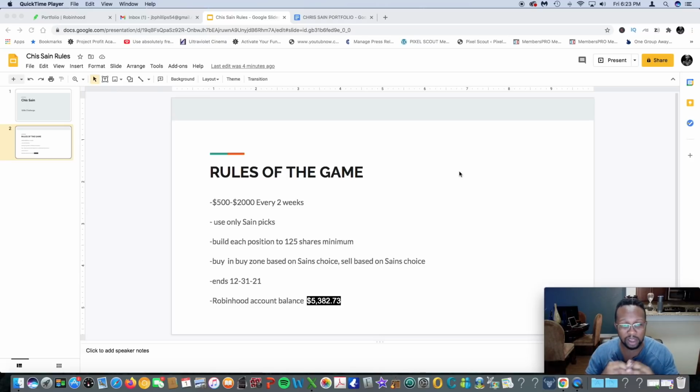And as of right now, I do have some stocks in my Robinhood account, so just take note of that balance. That way you guys can know, just deduct 53,82.73 from my account as we move forward, so you can tell the growth and how much money I'm truly making by 12/31 of this year. So let's go ahead and dive into his portfolio.